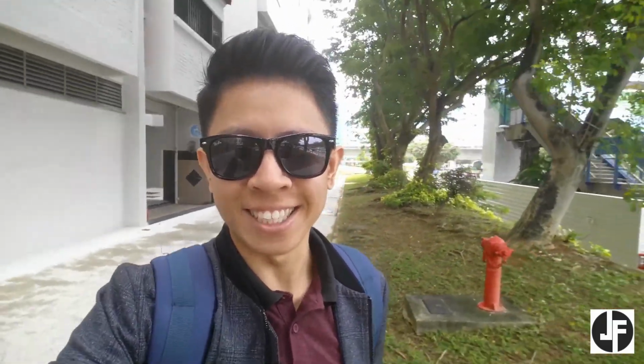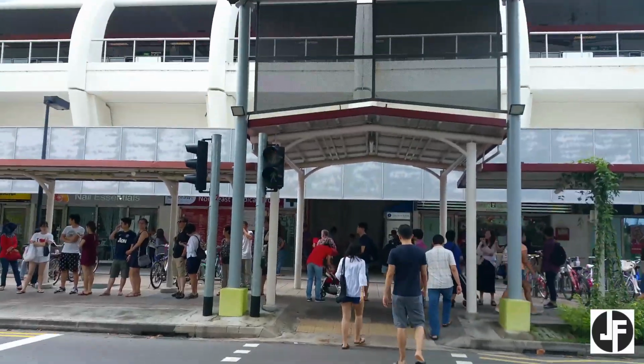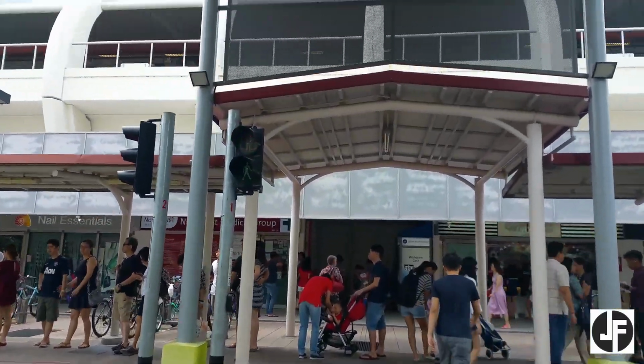This is a front camera setup on my Samsung Note 4, shooting in 2K. A bit skeptical about it because front cameras are not the best cameras around, but I'm giving this a shot. Two reasons why I'm trying this front camera. One, for convenience. Two, for convenience. Let's go.